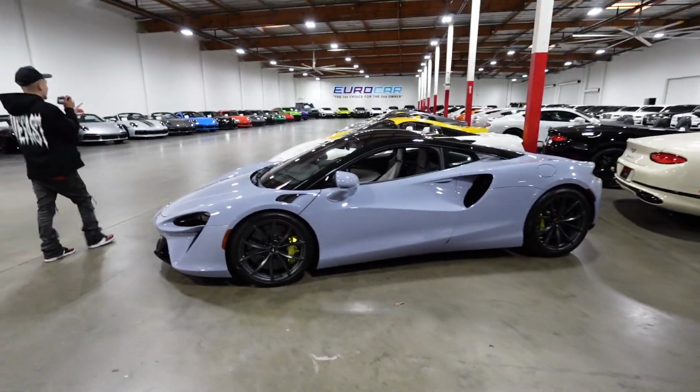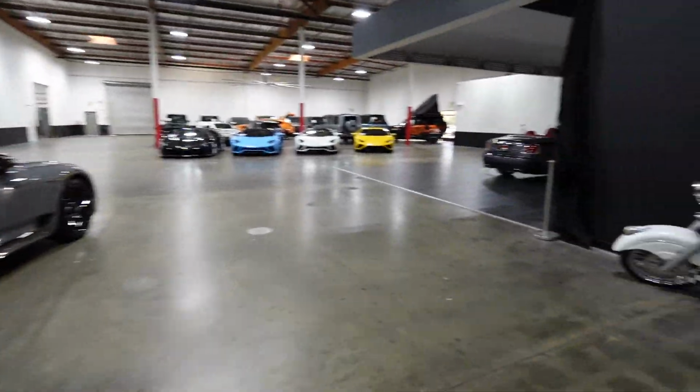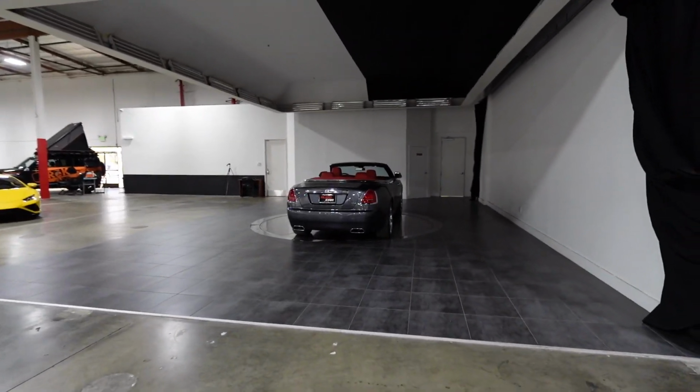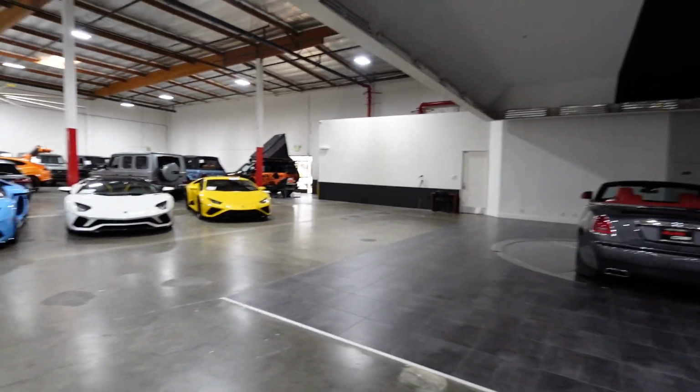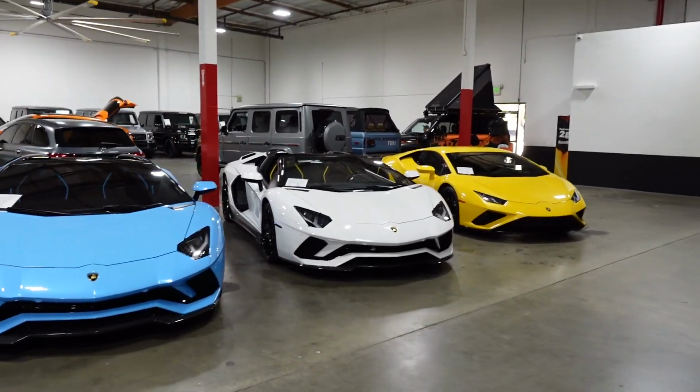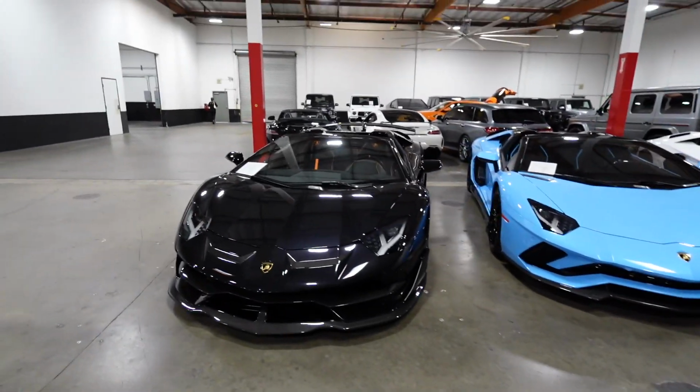Okay, he can go that way, I'm gonna go this way. I'm gonna start this way. Starting off, look, they got the Rolls Royce. I want to shoot for them, take pictures for them. Rolls Royce Dawn. See, we got some Huracan Evos. Got a Huracan Evo, Aventador S, Aventador S, SVJ.